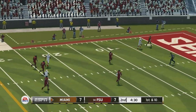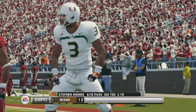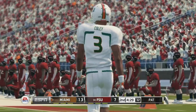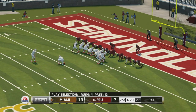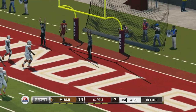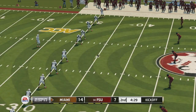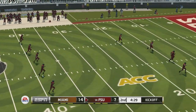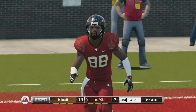This one's going deep to the end zone. He brings it down. Touchdown. He tacks on the extra point. Miami kicked this one off. Excellent kick. And it goes into the end zone, down for a touchback.